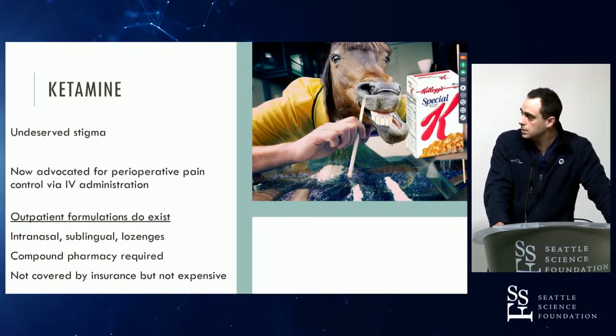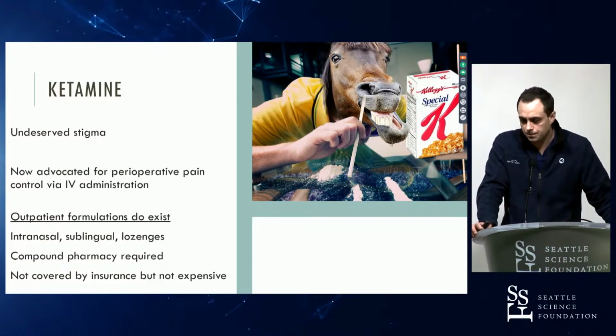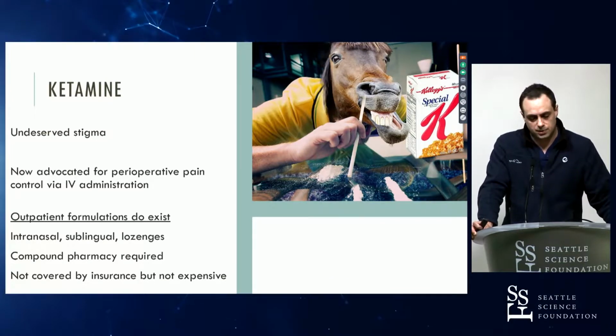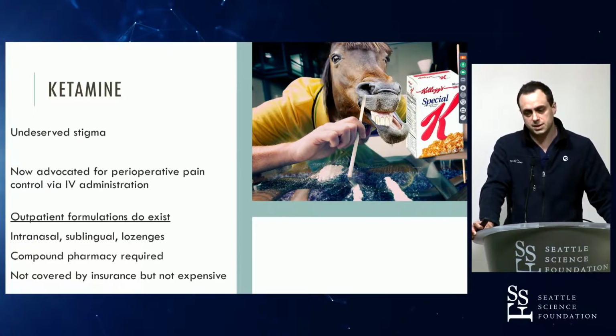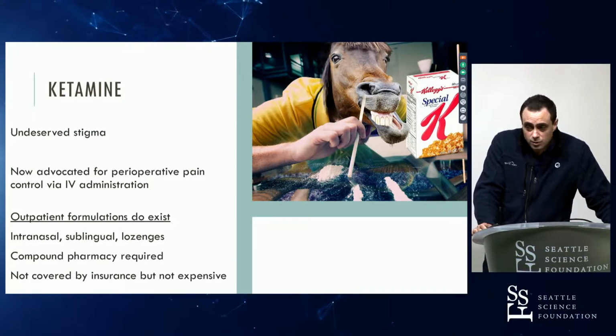But ketamine comes with its own stigma, as you can see in the picture. It's considered a party drug, for example. The question I got asked during a deposition that I was giving, not for a case of mine, but as an expert, was, "Doctor, isn't this a horse tranquilizer?"